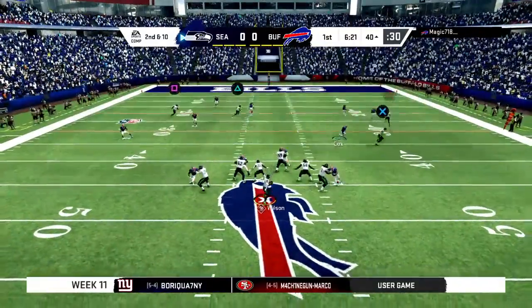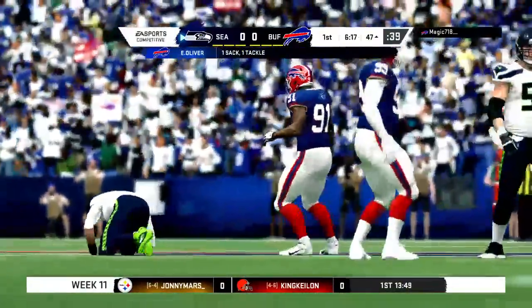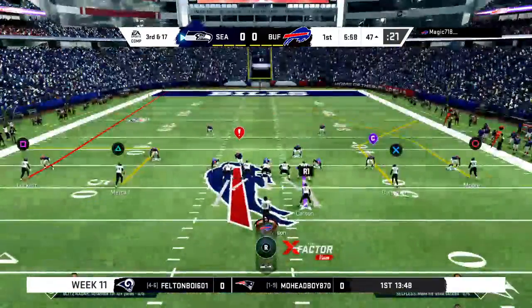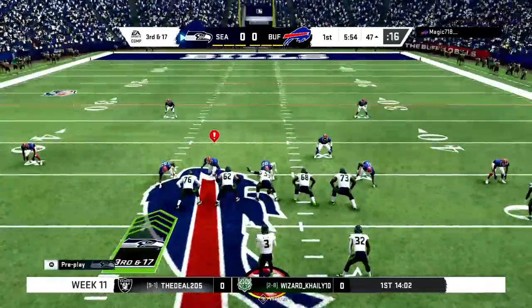Wilson after the play fake to Carson. Nowhere to escape, and he goes down. Ed Oliver just would not be denied. That's a loss of 7. Wilson and the Seahawks looking for something big following the sack. It's 3rd and long here.